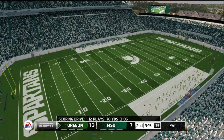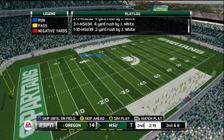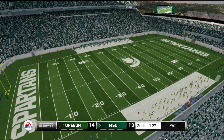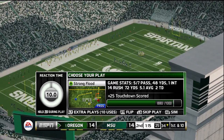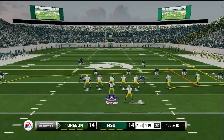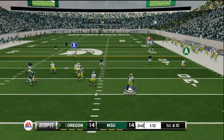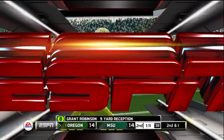Good vision here by the quarterback. Oh, let's get this ball back to the offense. Let's go. He's scrambling. Out of bounds. At about the 43-yard line.